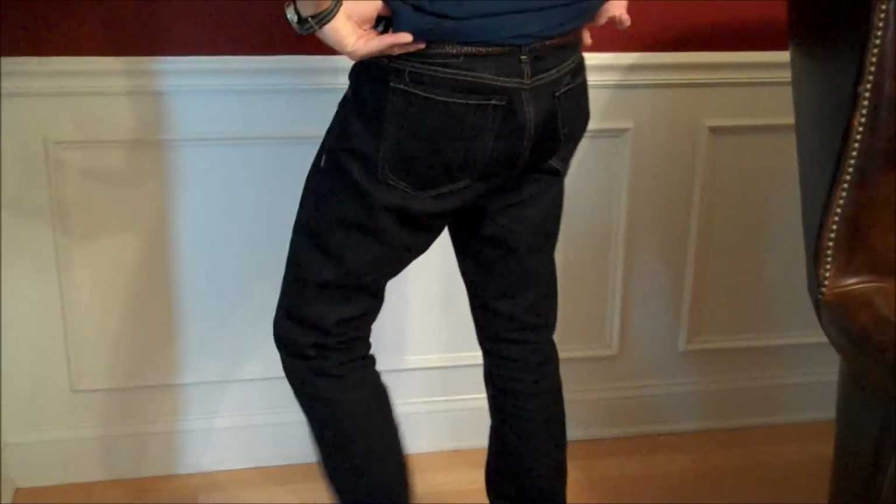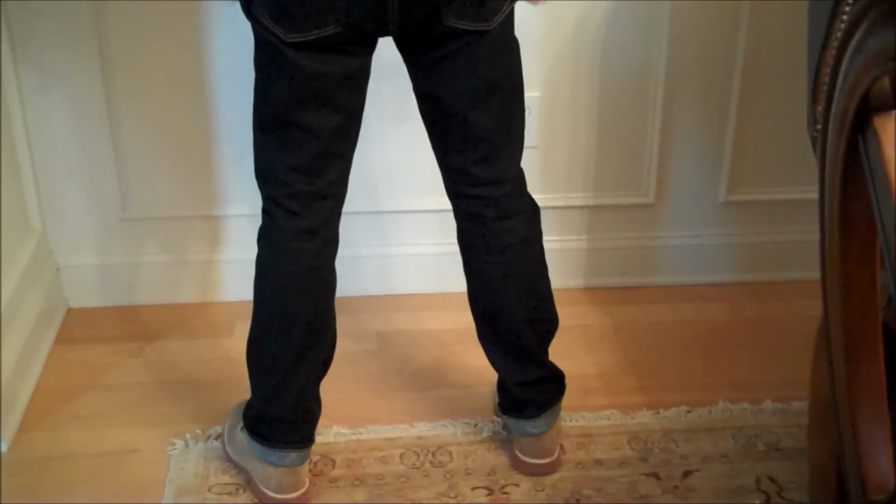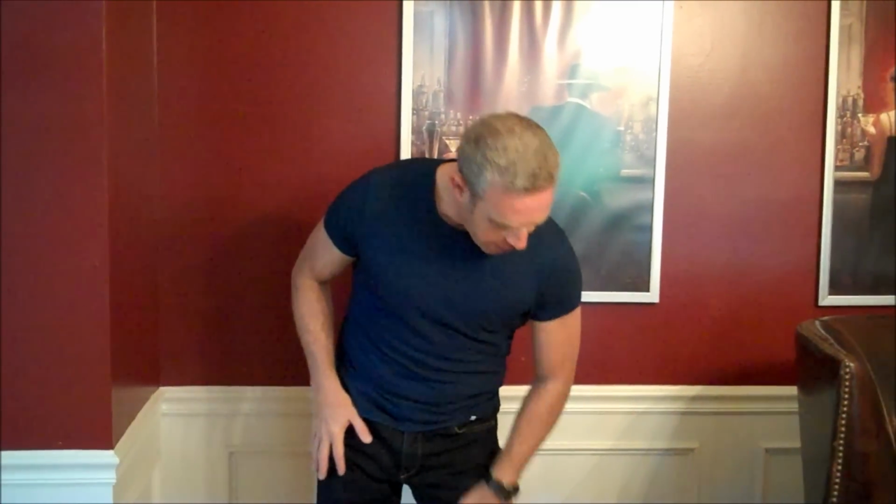Again, rag and bone, huge fan. The jeans are really, really comfortable right out of the box, super great, very soft. One thing I have to tell you about with these jeans, so you will love these jeans. They're super comfortable, relaxing on a weekend, they're dark enough and they're not faded. You could even wear them to work if you have like a casual Friday or something like that.